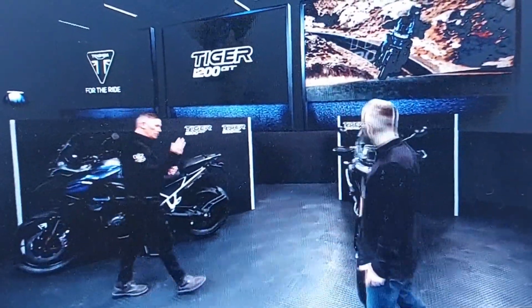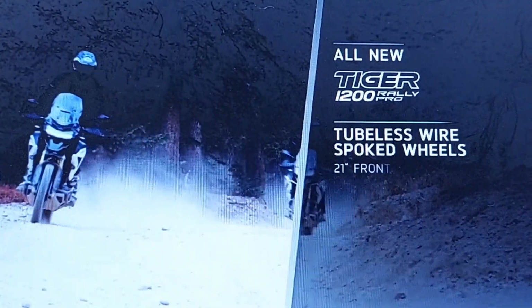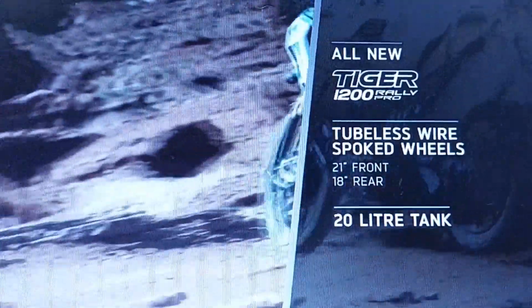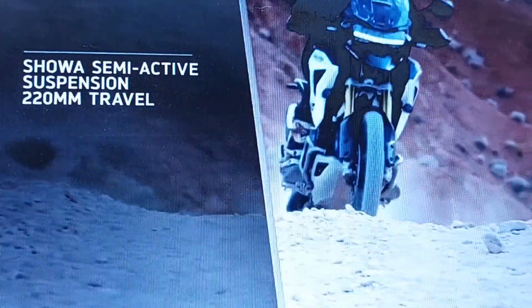Next, with the all-new Rally Pro, we have for the first time a dedicated 21-inch front and 18-inch rear tubeless wire-spoke wheels. Again, this bike has Showa semi-active suspension, but on this bike it's got even longer travel. These give a real advantage over the competition off-road, as well as still being excellent on the road.